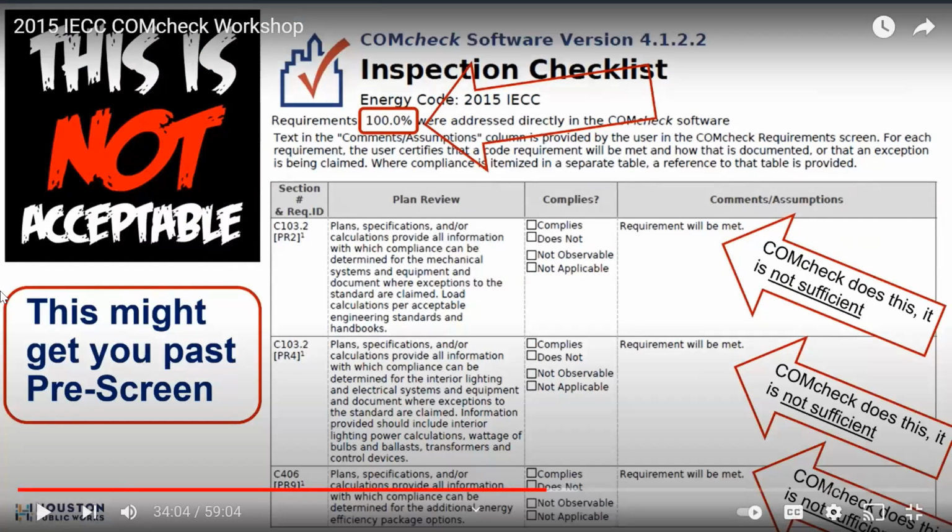Okay, so this is one of the things that changed. After we did this workshop, I had extensive training with our pre-screen folks, and they were completely brought up to speed that this is not going to work. And so the idea that this might get you past the pre-screen went away, because they were trained to see that just having the requirement will be met component and not seeing examples of where the stuff is in the plans, that was going to be a fail.